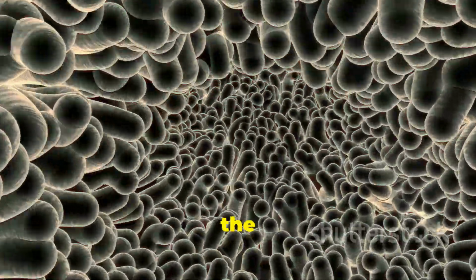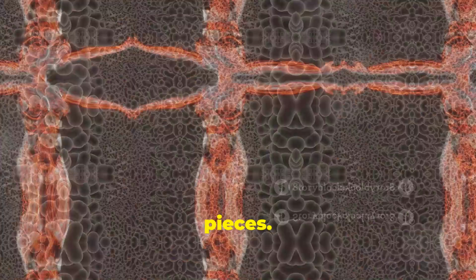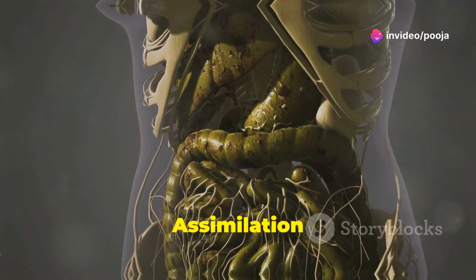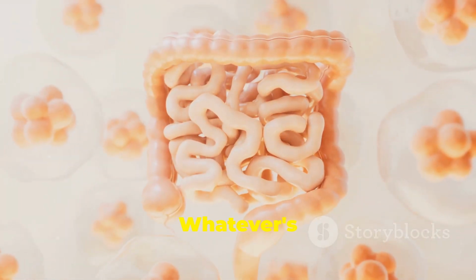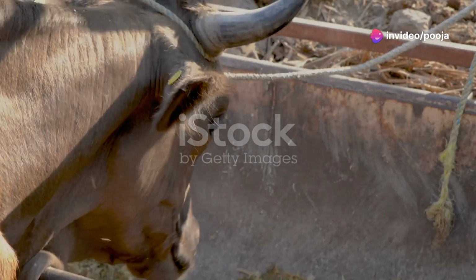Absorption. By the time he reaches the small intestine, Captain Cookie is broken down into tiny pieces. His useful nutrients jump into the bloodstream, ready to give us energy. Assimilation. These nutrients travel throughout the body, helping us grow and stay healthy. Egestion. Whatever's left of Captain Cookie is waste. It moves into the large intestine and is eventually expelled from the body.